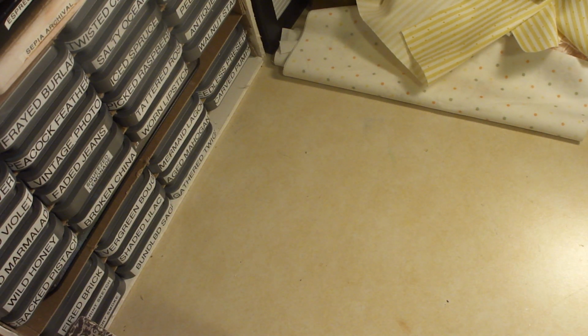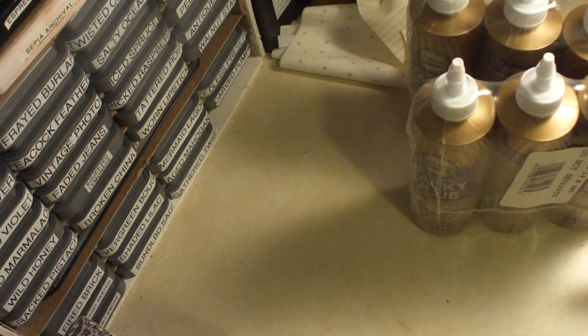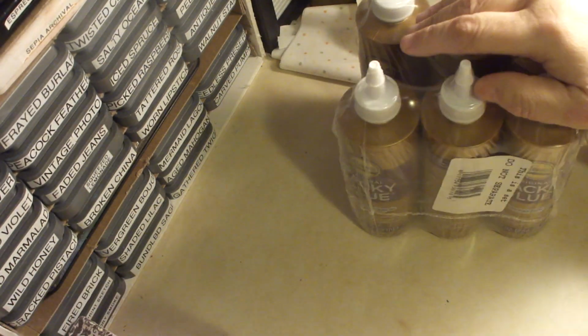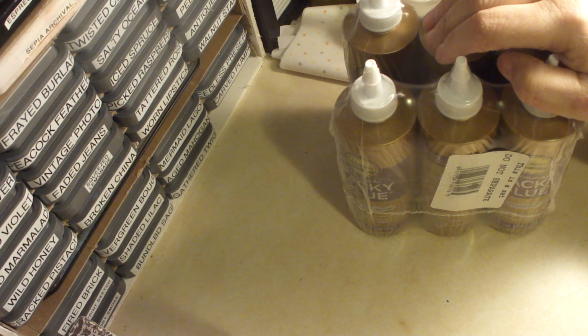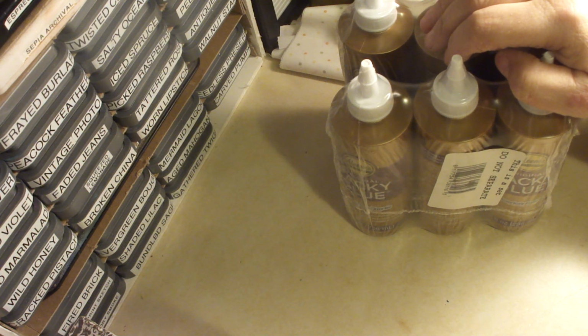And then my final haul thing is I was running low on tacky glue, and I love tacky glue. I know a lot of people use other glues, but I really like my tacky glue. I've had no problems with it whatsoever. I've been buying the 60-ounce bottle at Walmart for a long time. It was around $3, but recently it started to go up, and it was over $5 the last time I bought a bottle, which is still cheap compared to a lot of other glues.